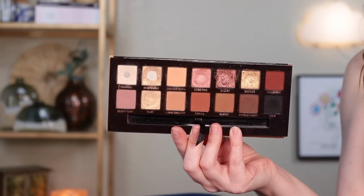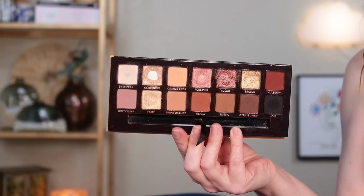So now we're into the palettes that I used only one time in April, and these are really the bulk of the palettes in this video. The first one was my Anastasia Soft Glam palette. This one I used in my video doing a full face of all my oldest products. This is my oldest palette, so I'll link that video for you if you want to see that look.